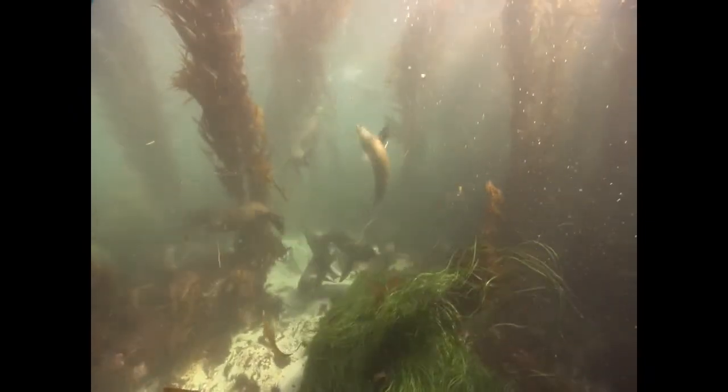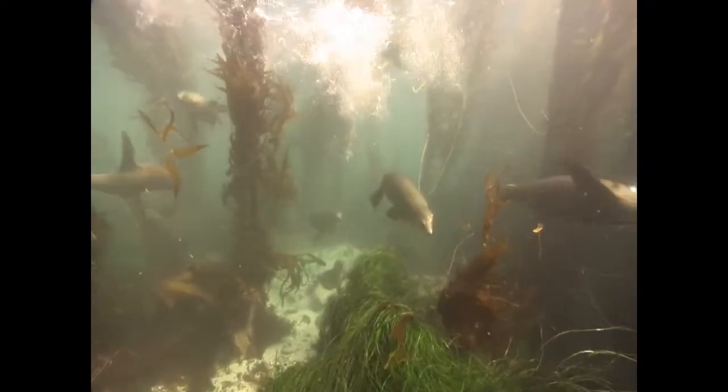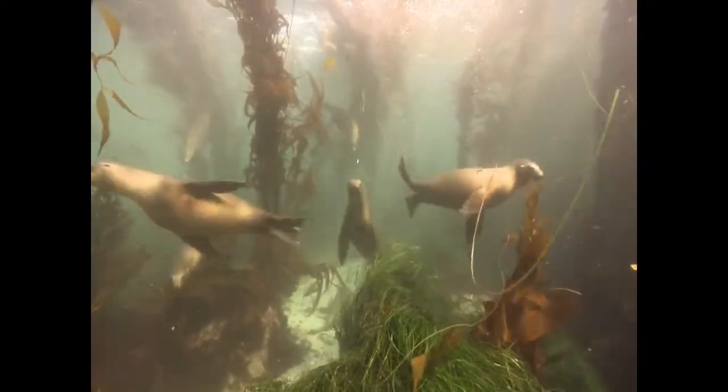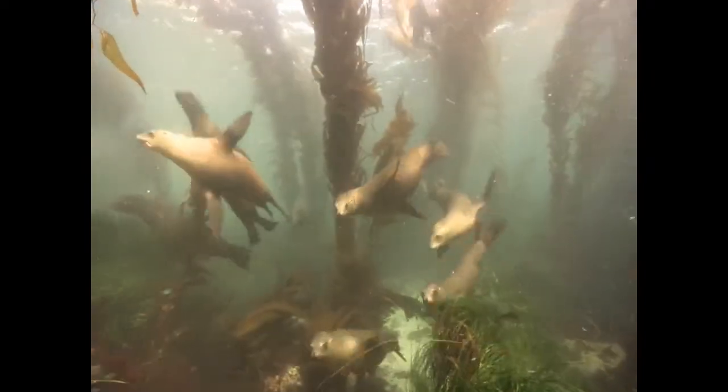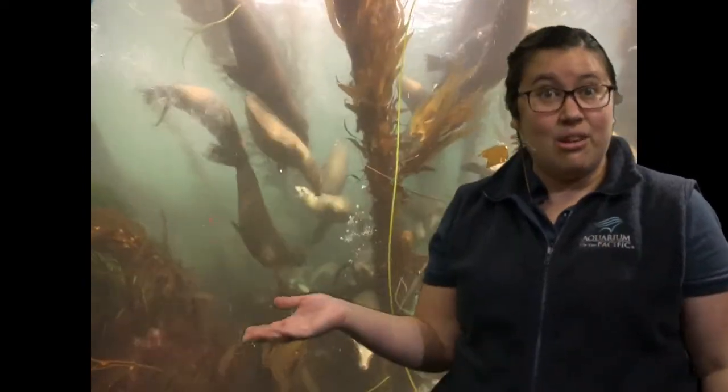So here we have a really nice video of sea lions as they're playing around and maybe foraging and turning over rocks, right? So you can see them, they're very playful. They like to hang out with each other, right? This nice raft of sea lions really allows them to hang out and churn up the water, right, and bring up those nutrients that many of these seagrasses and these algae can use.